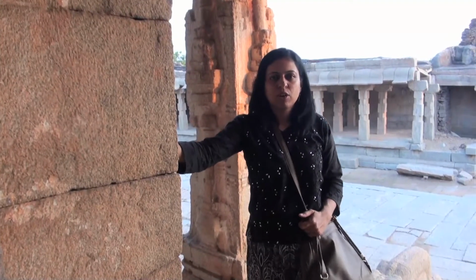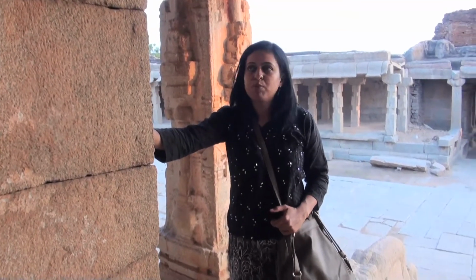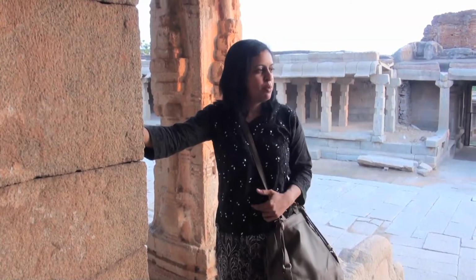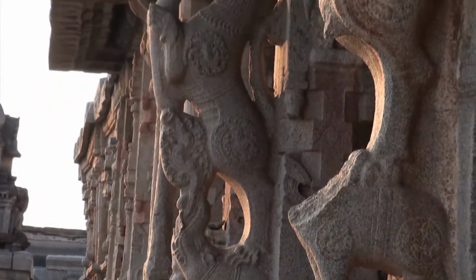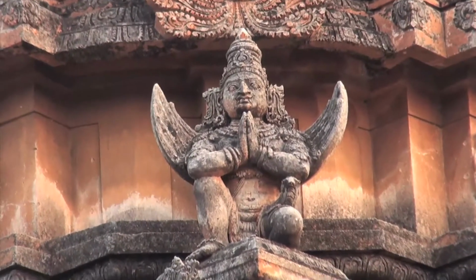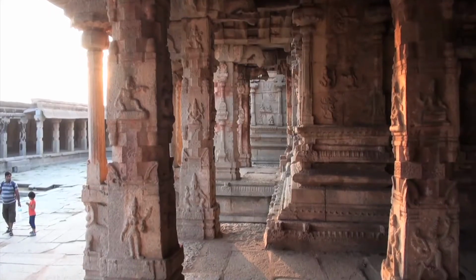I am in the Krishna temple. This one has amazing carvings on each pillar and also quite intact. Look at these. The symbols showing festivity, the dragon-like structures at the entrance, the angels, that is, the yakshas and kinnars, all look wonderful.